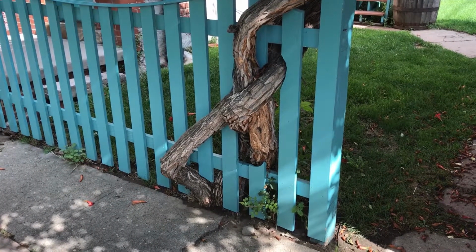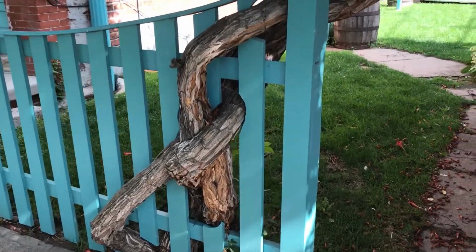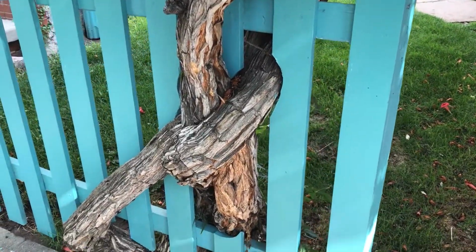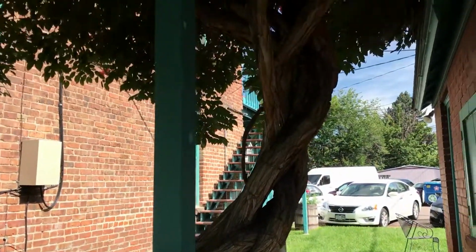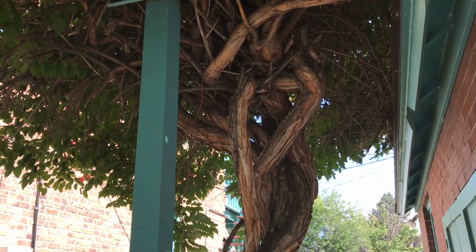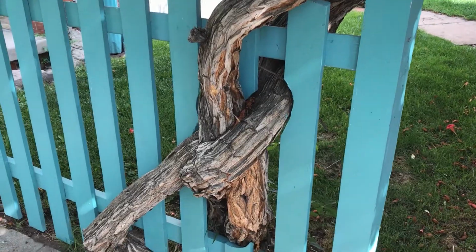Also along our way, we passed this really cool tree that looks like they built the fence around. You can see that when they installed the fence, they just sort of cut out pieces so that this winding tree would fit. And it goes all the way up. It's pretty neat. We admire it every time we walk past the farmer's market.